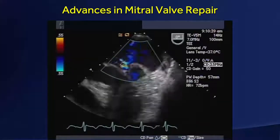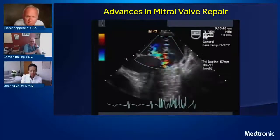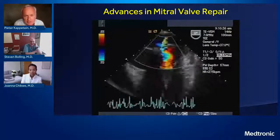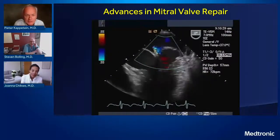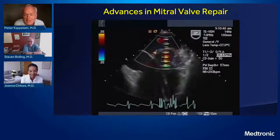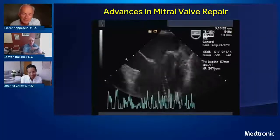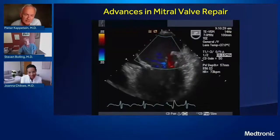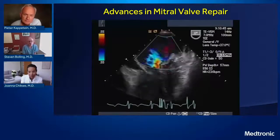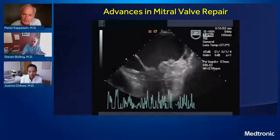So, Peter, how would you repair this? Yeah, probably use neocords in this case. I'm not sure whether you need to resect something here, but neocords would be the preferred technique for me. Joe, how about you? A million neocords. Well, yeah, you need quite a lot of them. I agree with that. Maybe resect some part of the leaflet, but neocords would be the main technique I would use. So paradoxically, to me, Barlows, or valves with a lot of tissue, are the easiest ones to repair because they're forgiving. They have so much tissue in there that you can do almost any technique.